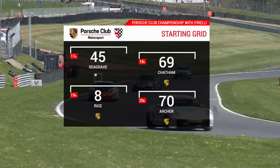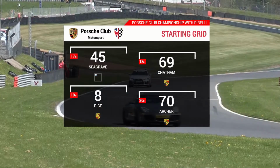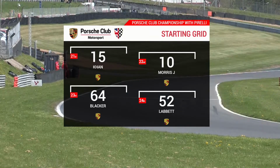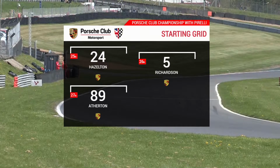The 9th row of the grid is where we see Paul Seagrave and Oliver Chatham, and it's Harry Rice and Angus Archer that line up there on row number 10. The 11th row of the grid, it's Sharez Khan alongside Julian Morris, no relationship to the other Morrises we've got on the grid. And then it's Vince Blacker and Darren Lebet who line up there on row number 12. The 13th row, which is the penultimate row of the grid, is Carl Hazelton and Brian Richardson. And Tom Atherton lines up at the tail end of the field.